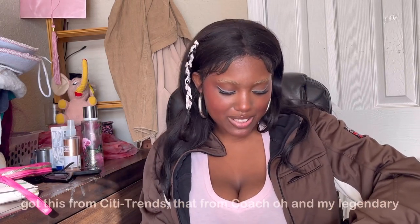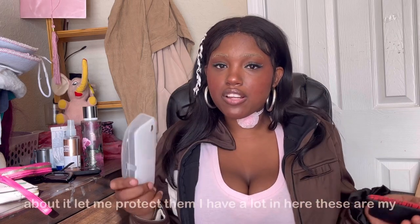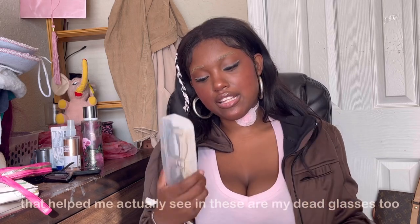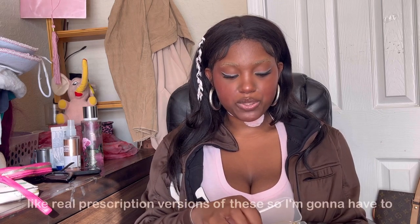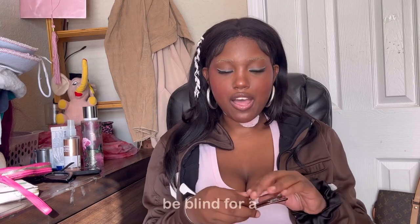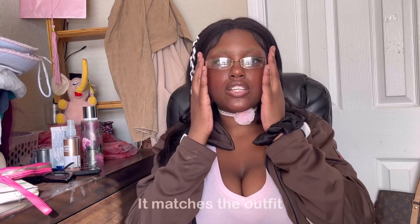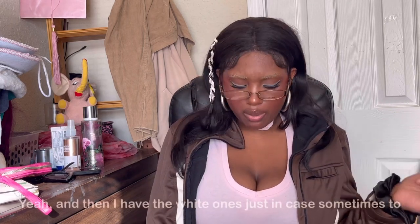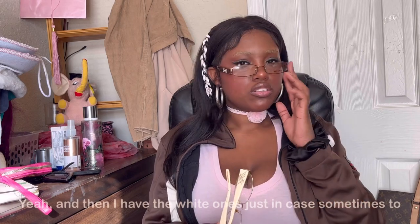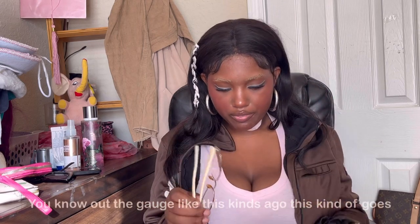And my legendary glasses. Yep, I have them protected now because I used to just throw them in here, but now I thought about it. Let me protect them. I have a lot in here. These are my real glasses that help me actually see, and these are my dead glasses. Too broke to go get real prescription versions of these, so I'm gonna have to be blind for a little bit dealing with these, but also brown, so I feel like it's gonna match the outfit. I feel so cute. I don't know how well it's gonna show up on here, but I'm serving. And then I have the white ones just in case. Sometimes it's a serve with these, sometimes it's not, so I have to gauge.